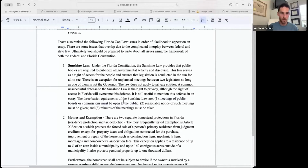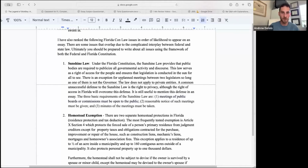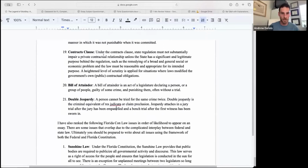All right, cool. I've also ranked the following Florida common law issues in order of likelihood to appear on an essay. There are some issues that overlap due to the complicated interplay between federal and state law. Ultimately, you should be prepared to write about all issues using the framework of both the federal and Florida Constitution.